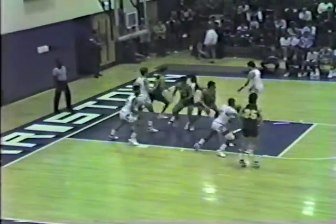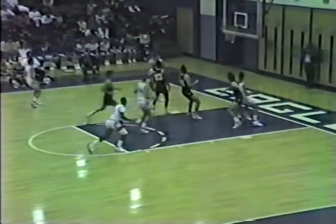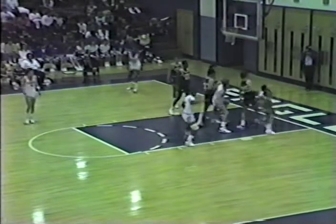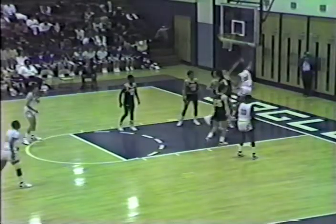Kopech, shot won't go from the baseline. Rebound gets kicked out to Cool. Ronnie Wells, oh, won't go. Nice position by Arena. Follow won't go. Arena has the ball stripped.